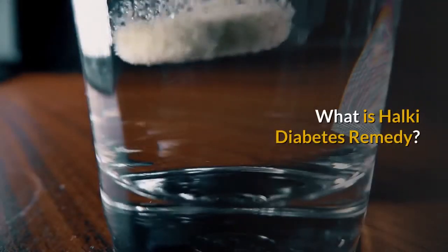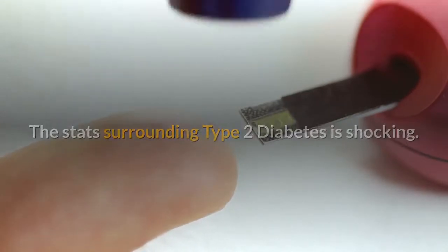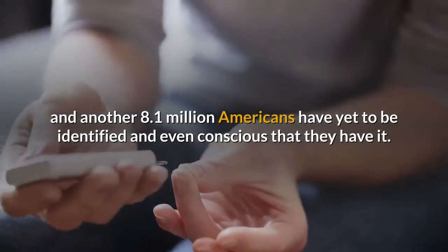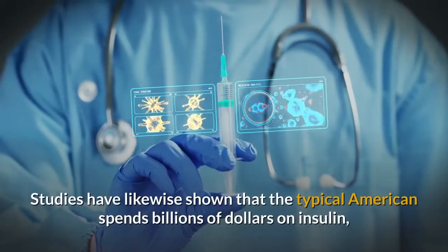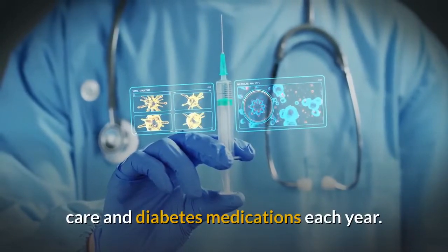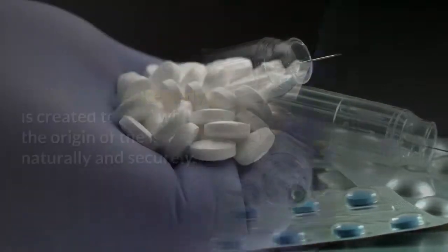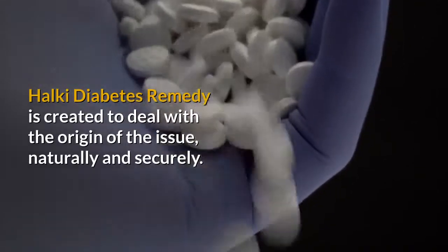What is Halki Diabetes Remedy? The stats surrounding type 2 diabetes are shocking. Around 29.1 million Americans struggle with diabetes, and another 8.1 million Americans have yet to be identified and are not even aware that they have it. Studies have likewise shown that the typical American spends billions of dollars on insulin, care and diabetes medications each year. Put all of this together and clearly, the modern-day method of dealing with type 2 diabetes isn't working. Halki Diabetes Remedy is created to deal with the origin of the issue, naturally and safely.